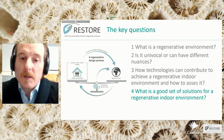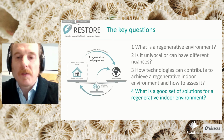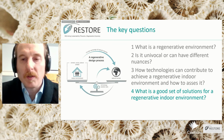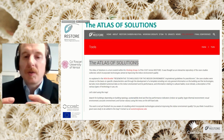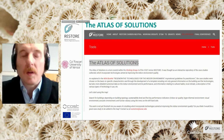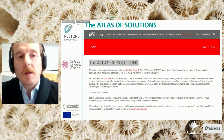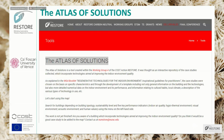The fourth question is, what is a good set of solutions for a regenerative indoor environment? Before you saw the solutions, but more solutions together then make a set of solutions that is meant to deliver a restorative indoor environment. For this, we made this atlas of solutions that you can find on the Restore website. Also in this case, it's free. You can just get access to it and see what's there.